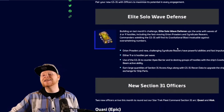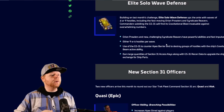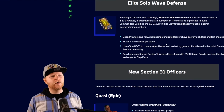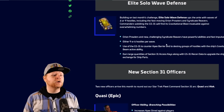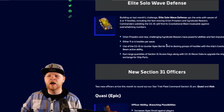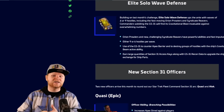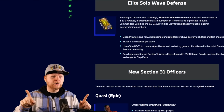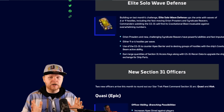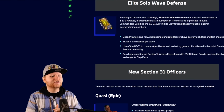Let's talk about the new Elite Solo Waves coming here in patch 77. Building on last month's challenge, Elite Solo Wave defenses up the ante with waves of 6 or 9 hostiles, including fast-moving Orion Prowlers and Syndicate Reavers. Now, as the name would imply, their impulse speeds are high, so this is where that new ship's going to come in, especially its ability to hit multiple targets. They're really leaning into that. So you can have 9 or 6 hostiles per wave.